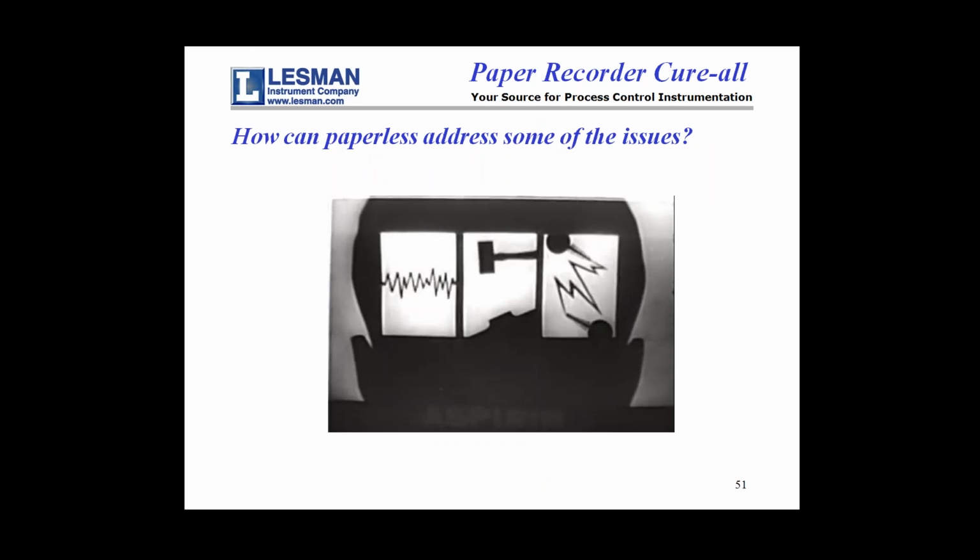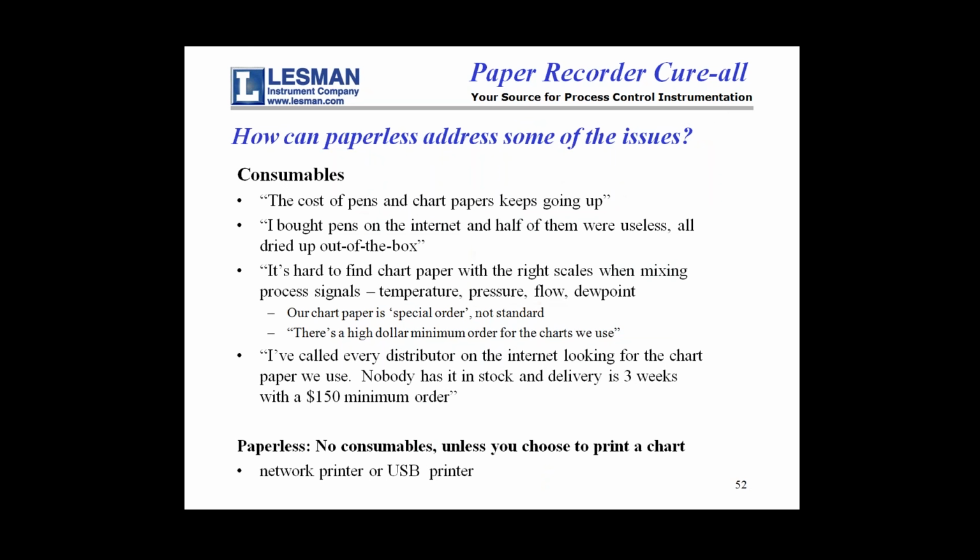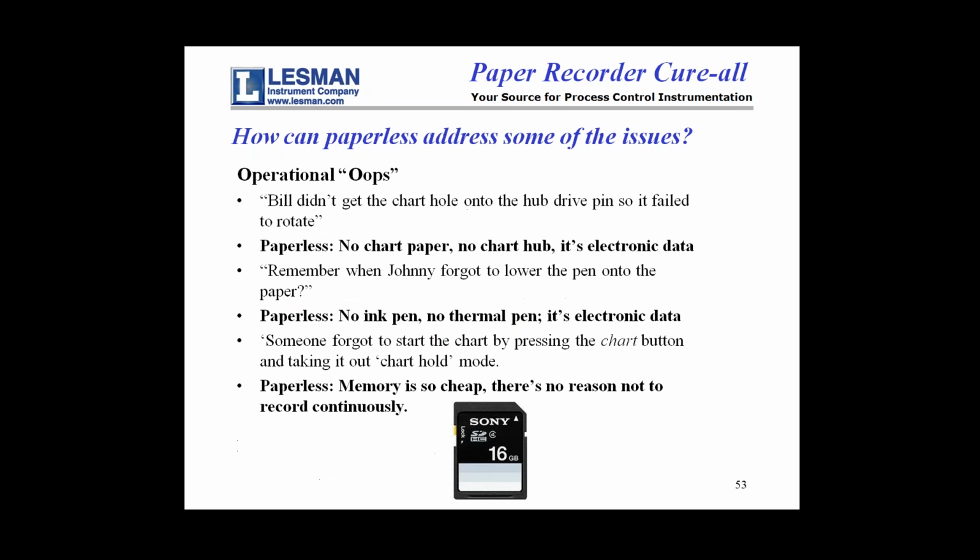How does paperless address some of these issues? Well, we had all those issues about consumables. With paperless, there are no consumables unless you choose to print a chart with a network printer or with a local inkjet printer. And if you're going to print with paper, you're going to print with paper. There's no way you can get around the consumables issue. But you don't necessarily have to have specialty paper and specialty pens, particularly paper that can be difficult to obtain. You just do it on a network printer.